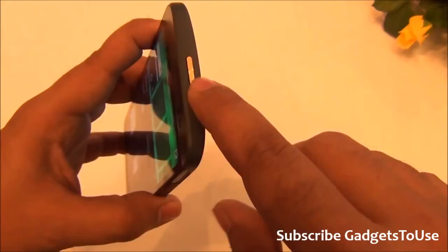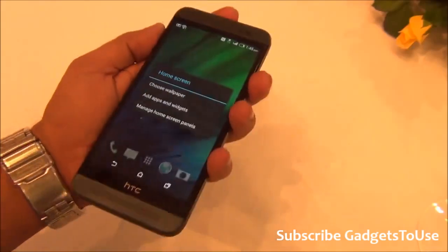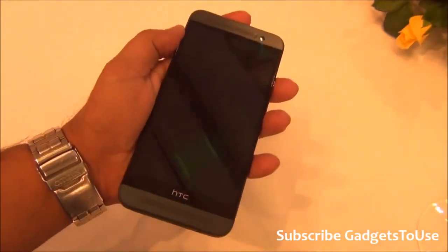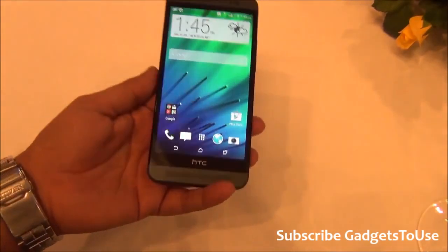The power and sleep key is placed on the top, which is sometimes difficult to access because this is a pretty big phone with a 5-inch display. But again, you will get used to it once you start using it. So you can turn on the display by using the power and sleep key. So this is how the phone looks.